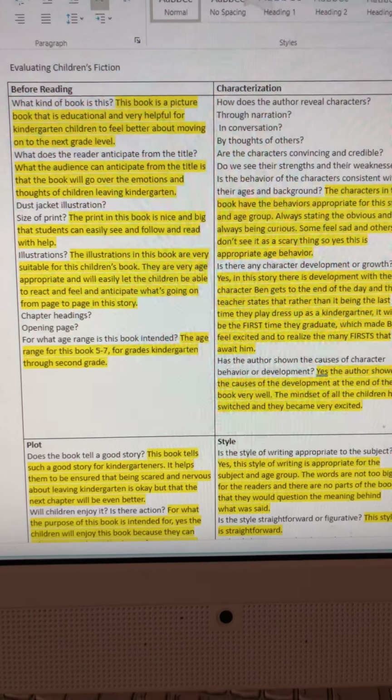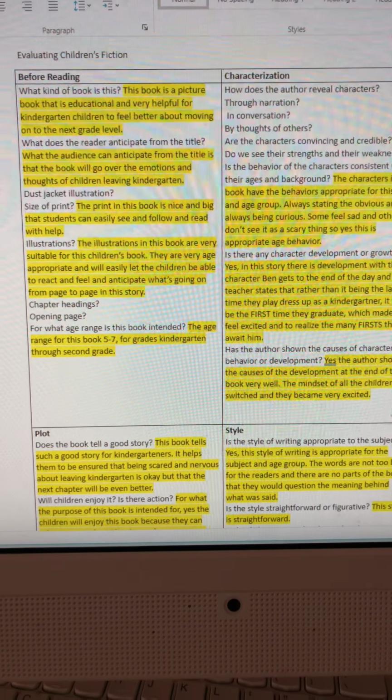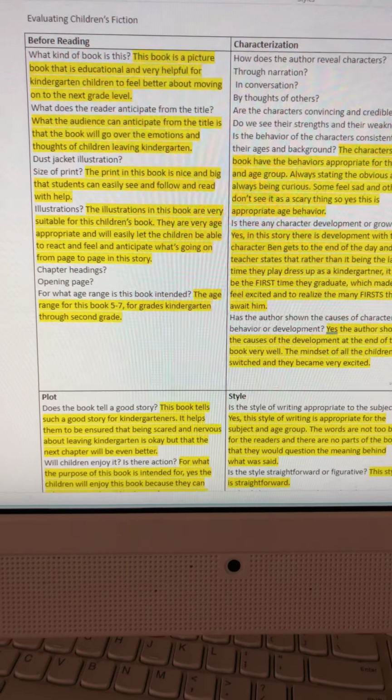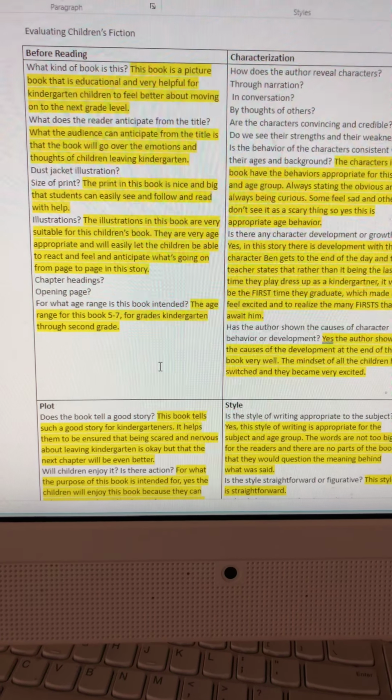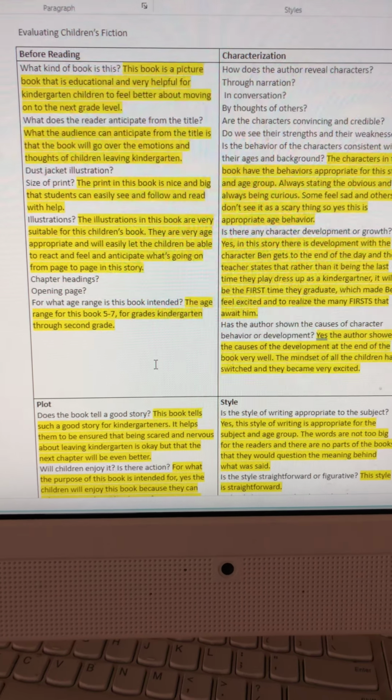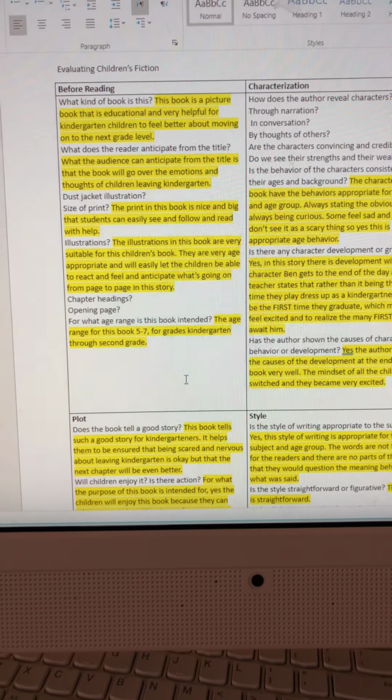This book is a picture book. It's educational, very helpful for kindergarten children to feel better about moving on to the next grade level. The audience can anticipate that this title is going to go over the emotions and thoughts of children leaving kindergarten.